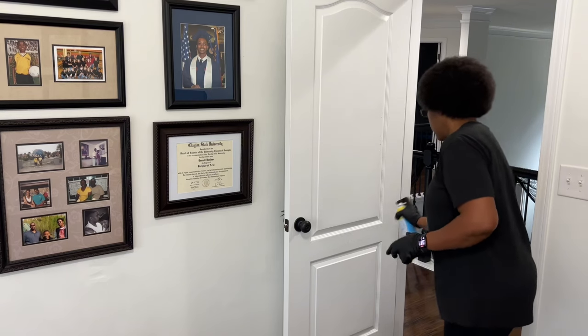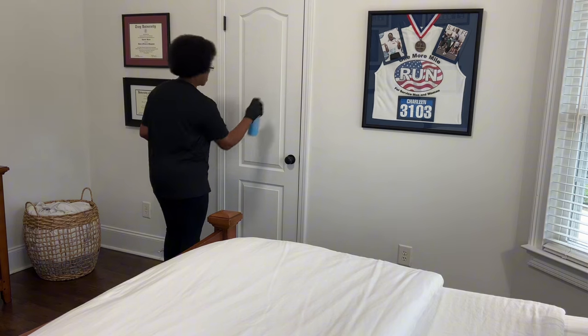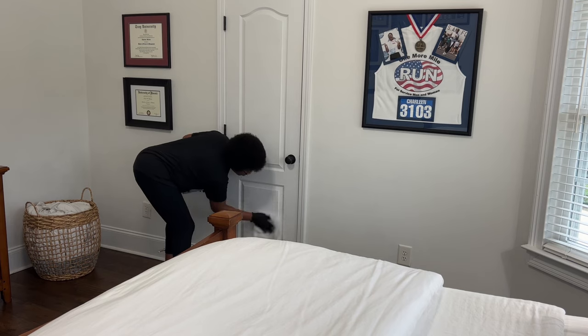My house goal this year was to wash all the doors and walls in my home. I'm happy to announce once I'm done washing the walls and doors in this room, which is the guest room, my goal will be complete. What should my house goal be for next year?